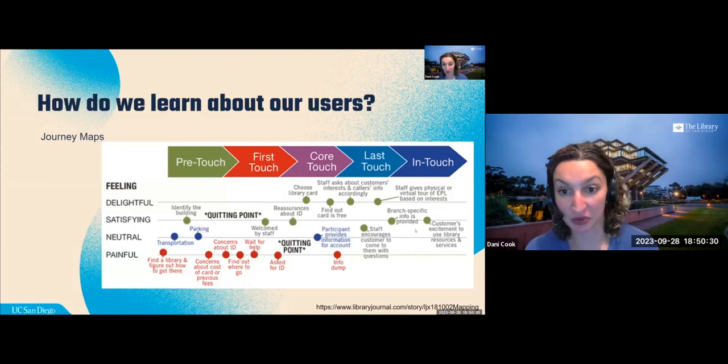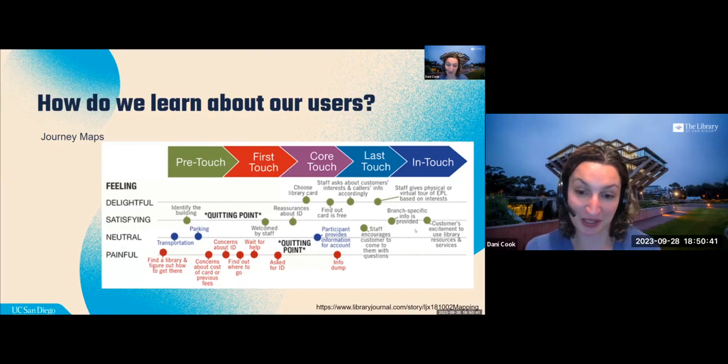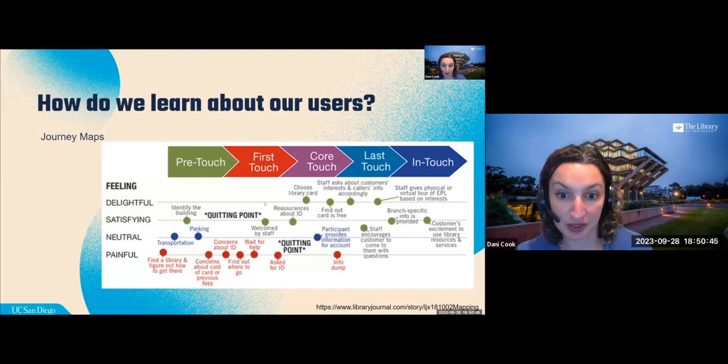Hopefully you don't have to connect to a VPN in order to get to your library resources at San Jose. We do. That is a big friction point for us and something that we are actively working on, because that's the moment that people really do feel that pain when they're trying to access library resources.